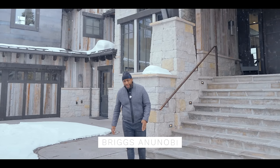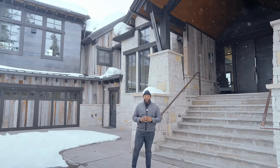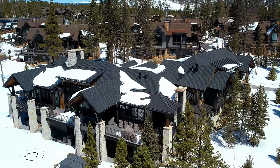I'm Briggs Anunobi, and as you can see, we are in Breckenridge, Colorado. We are here to check out this beautiful mountain modern masterpiece that you guys are going to absolutely love.